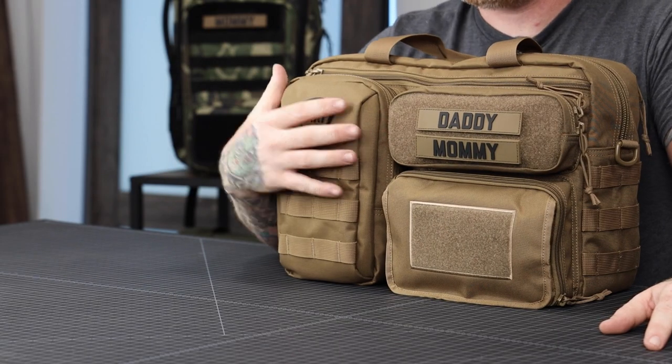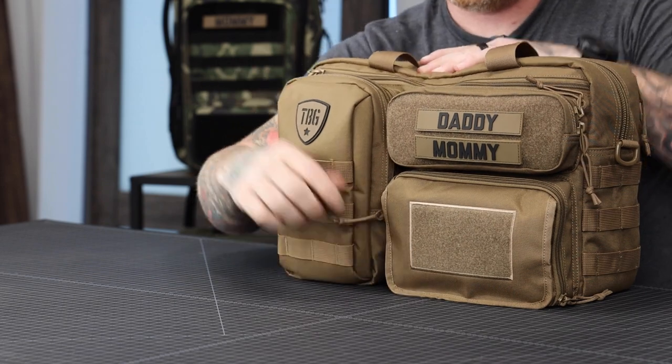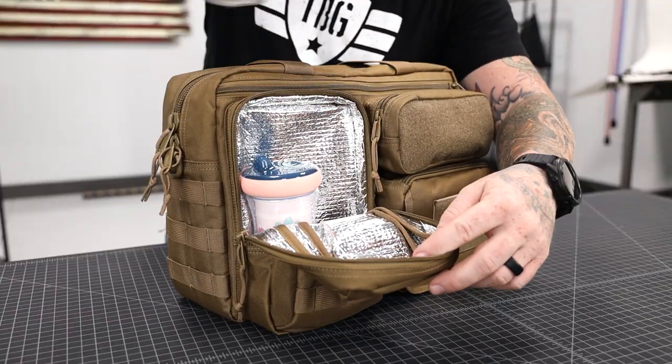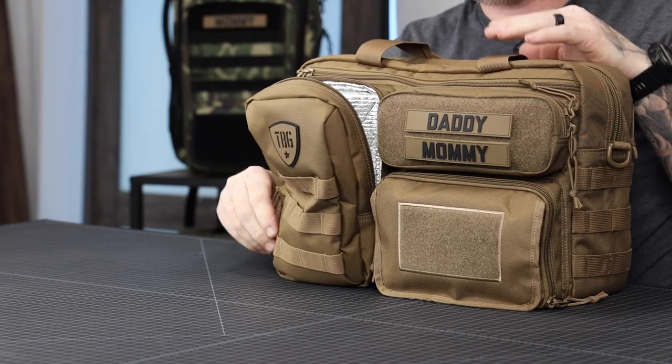This front compartment here that used to just be a big compartment for your diapers or wipes or whatever is now a thermal lined cooler pouch so that you can put your bottles in here. You can put drinks, sippy cups, snacks, ice packs, things like that. Keep them cold right here in this front pocket.